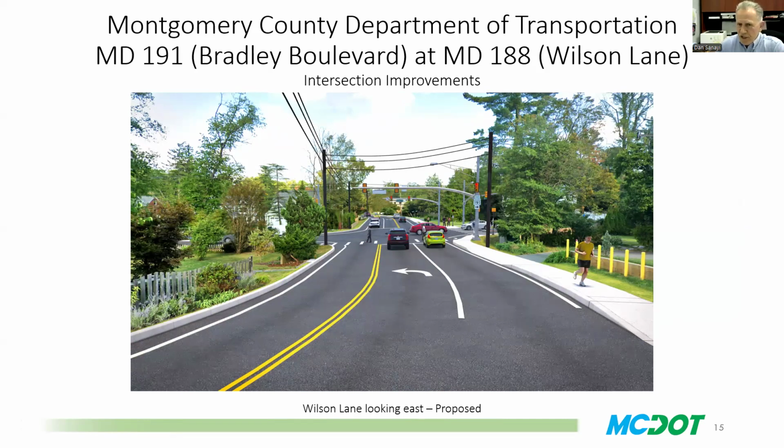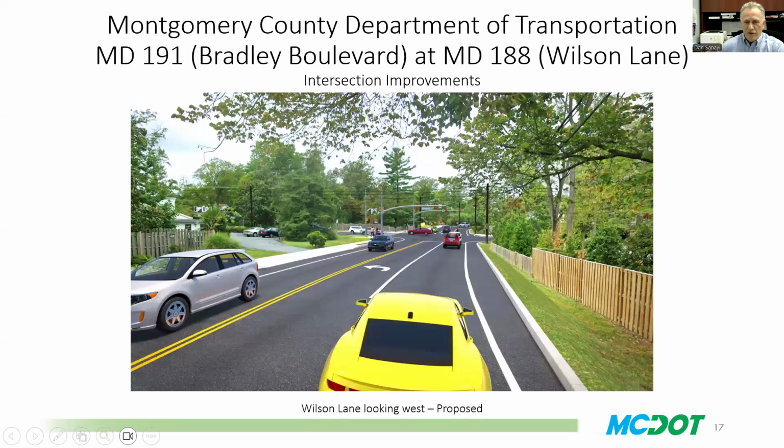Again, the primary objective of this project is to add dedicated left-turn lanes on all four legs. And as I indicated, there's going to be sidewalk within the limits of the project. There are some utility relocations. We had to relocate PEPCO utility poles. We also had to relocate some fire hydrants.